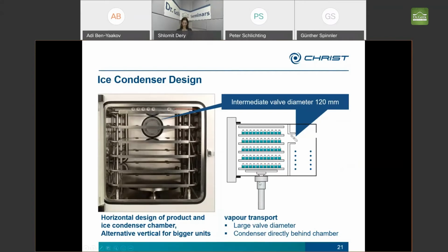Here's the principle: drying chamber, ice condenser chamber, and between these also an intermediate valve. You have a very big opening so that you have a very good vapor transfer from your product to the cold ice condenser.